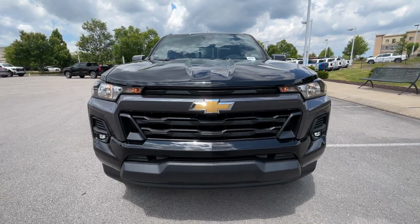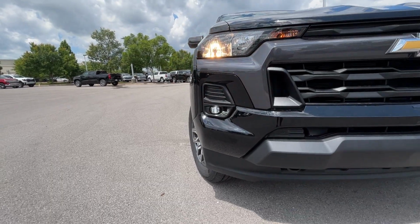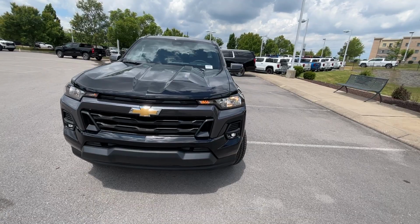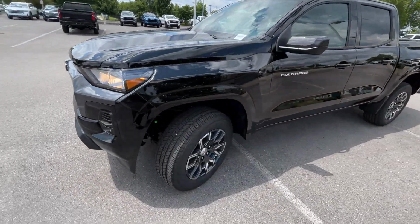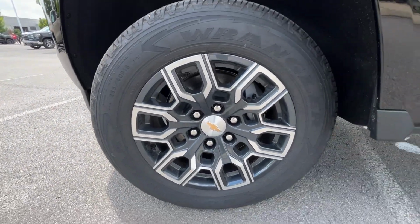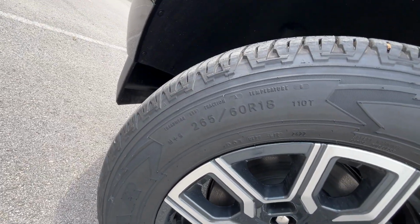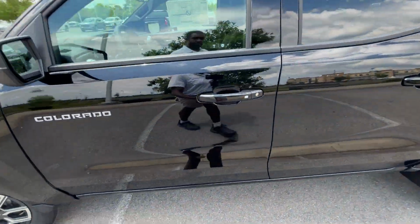But to the front end here, we have our halogen headlamps, but we do get LED fog lights. And honestly, having the LED fog lights makes this look so much better as opposed to just having the halogen headlamps with no fog lights. But good job with the design. 18-inch aluminum wheels here. We have the Goodyear Wrangler tires, 265/60/18s. And then we have passive keyless entry on the front.